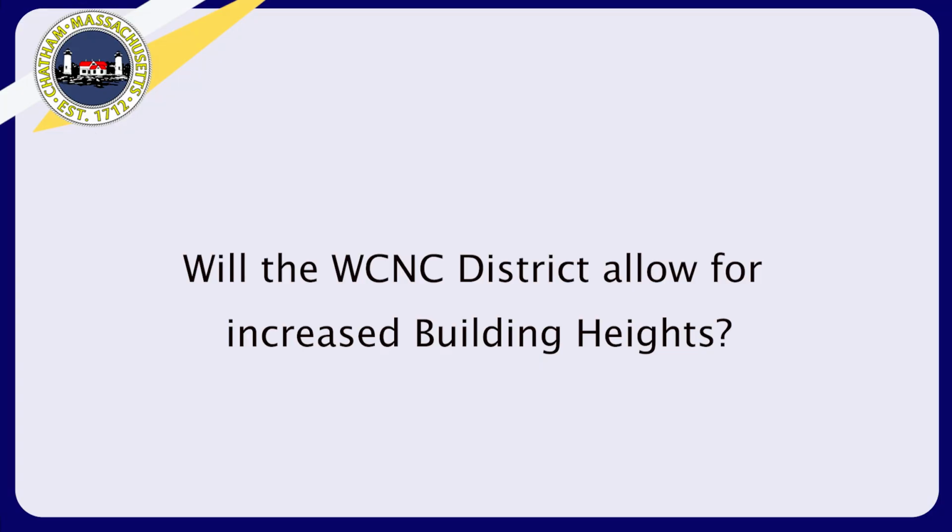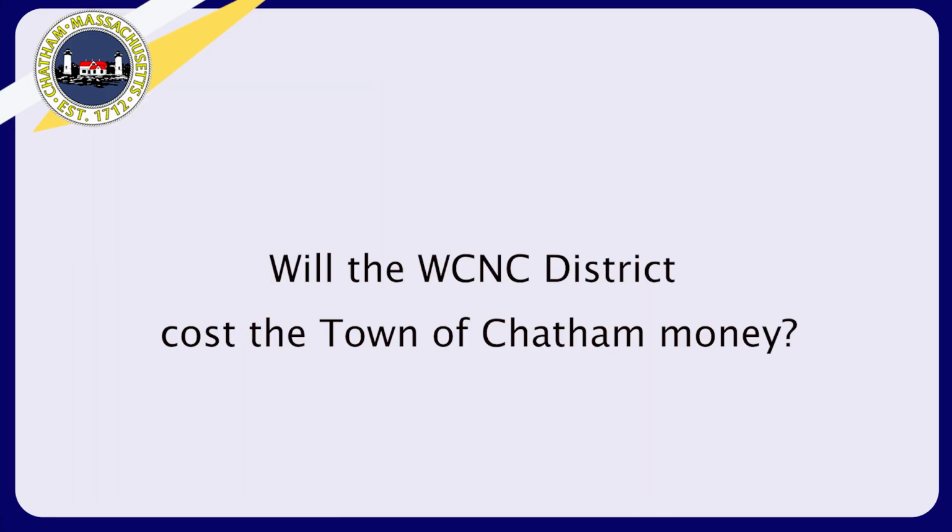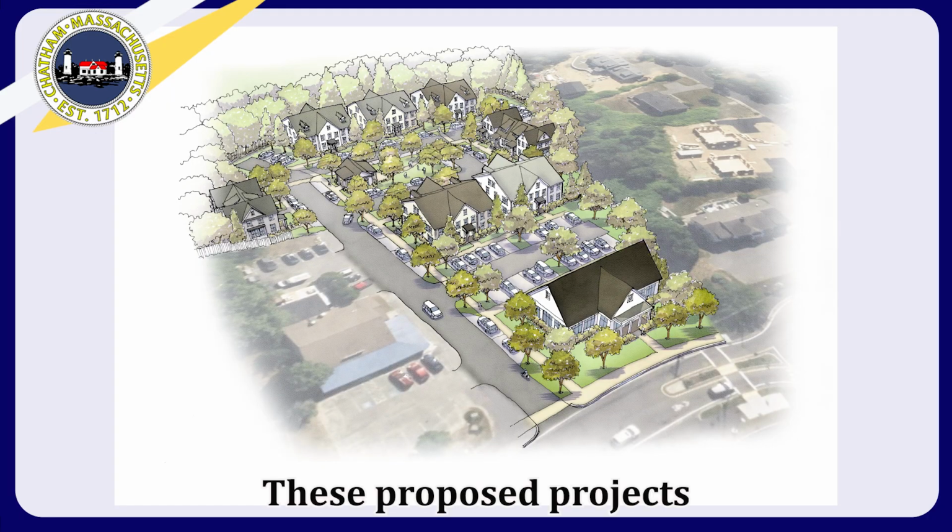Will the West Chatham Neighborhood Center District allow for increased building heights? No. The standards will not allow buildings to exceed 30 feet in height. Will the West Chatham Neighborhood Center District cost the town of Chatham money? No. These proposed projects will be private in nature.